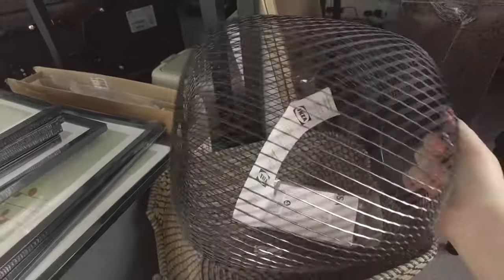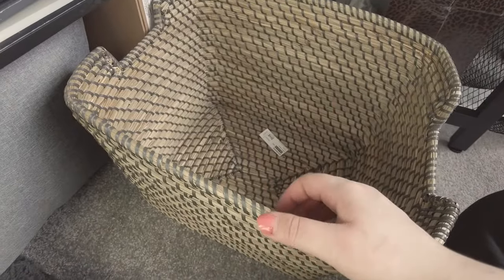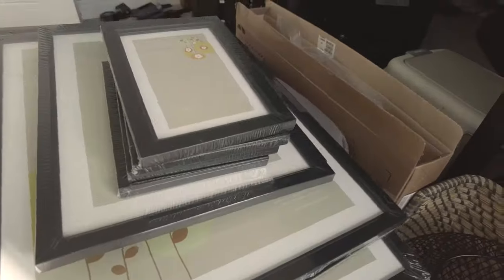Got this lampshade to go up there just so it matches the rest of the aesthetic of the room, and I guess this one can just go somewhere else. I'll see where it can go. If not, I can just see if anyone else wants it. Got this basket to go at the bottom of the new shelves that I've ordered that are coming tomorrow, so I'll show you what I mean for that when it comes. And last thing, I'll move these.